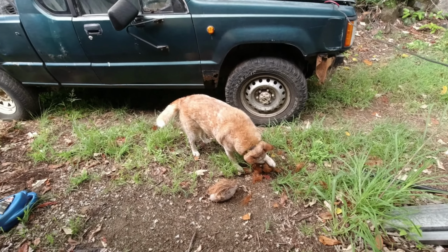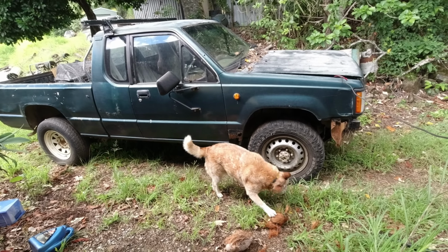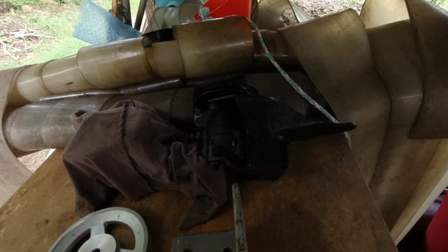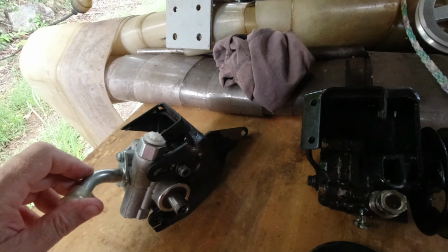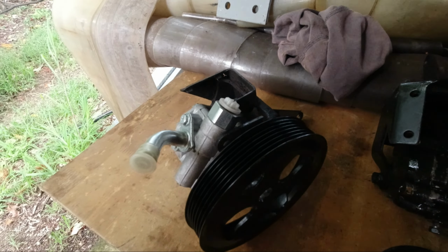My neighbour's got a problem. He's got a little Mitsubishi Triton just like that, except it's a diesel one. He loves it. 4D56 diesel. And his power steering pump died. That pump looked the part in the pictures, except we both didn't notice.